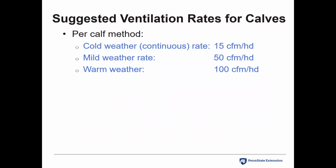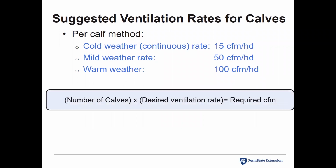So we look at a per head method. We're looking at 15 CFM per head, 50 for the mild weather rate, and 100 CFM, quite different than a mature cow. So we take the number of calves times that, and that gives us CFM. That's pretty easy to figure out.